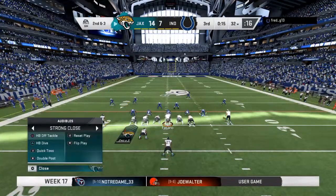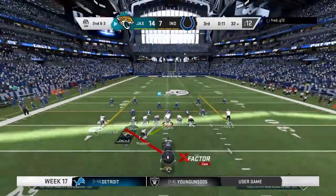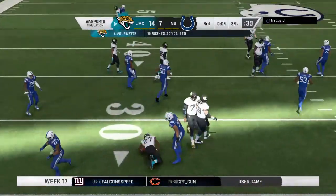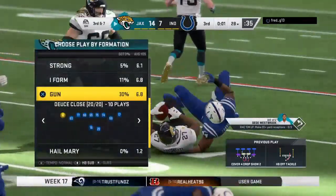Oh, yeah. 6-6. Pull it high. Go out. Check 3. Again, it's Fournette. And he'll lose yardage here, going down back at the 28. He lost 4 there, and it's 3rd down.